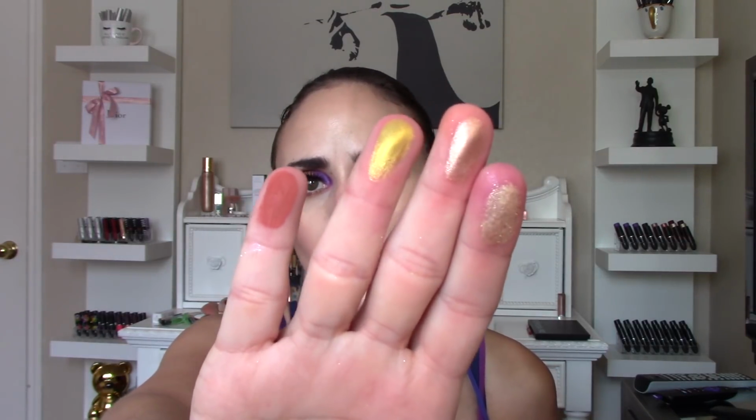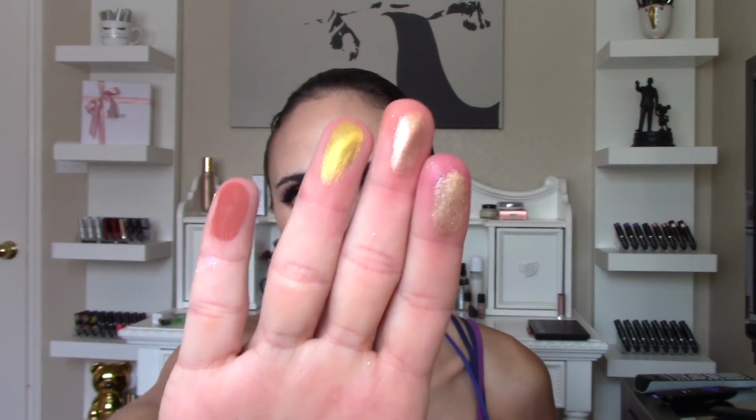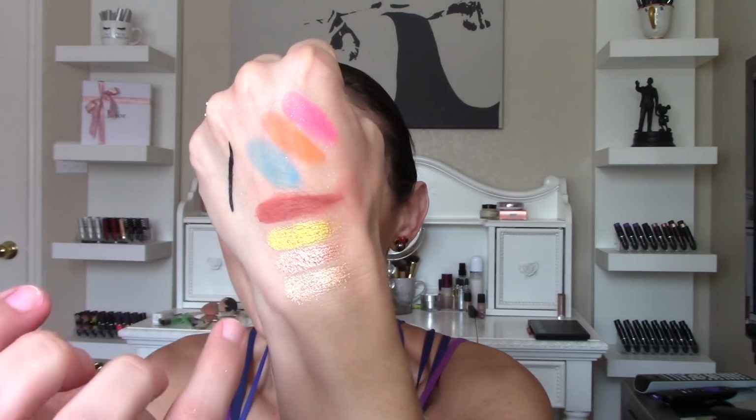I mean, let me give you the three metallics, and let's do one of the mattes. So that's what those look like. Super work appropriate, especially if you are in the corporate workplace and you kind of need to go a little bit neutral, a little bit more subdued. That is what you've got there. Oh my gosh, you guys.